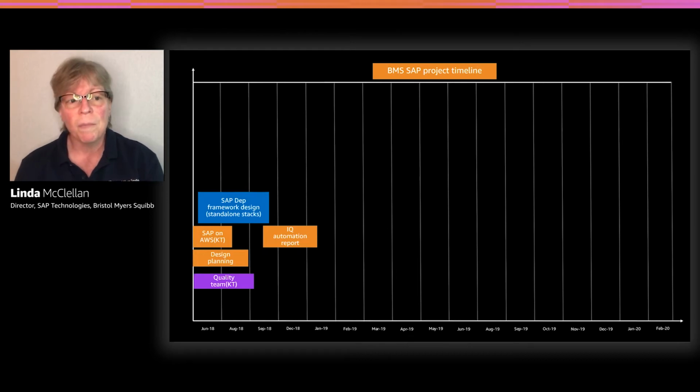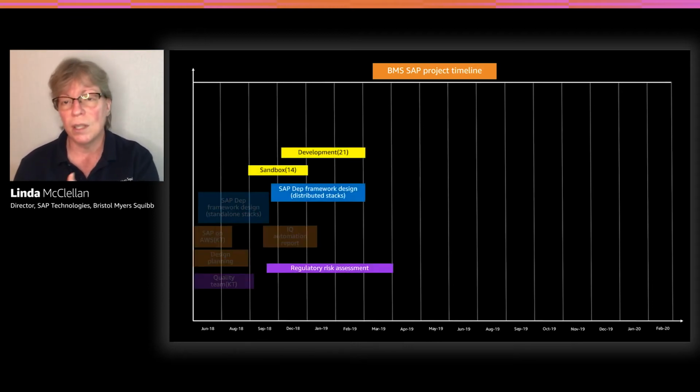AWS migration. We looked at the automation processes. How do we automate this? How do we deploy our servers consistently in an automated fashion? We brought in our quality team very early. They were very appreciative we brought them in early. They worked hand in hand with us through this whole process.